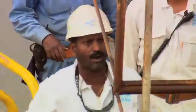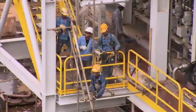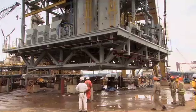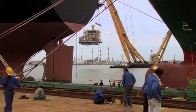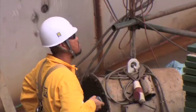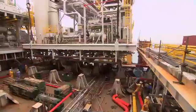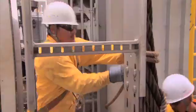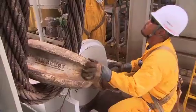Modec's teams had to fill the 335-meter hull with several kilometers of piping and electrical cabling. And they also had to install 18 giant process modules like this, with a combined weight of well over 13,000 tons. But by the autumn of 2009, the Jubilee FPSO was taking shape, ready for a high-level review.